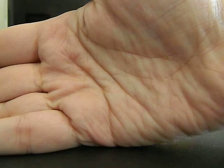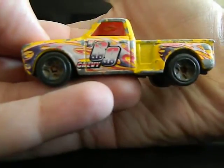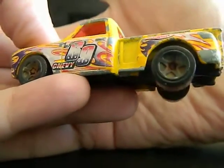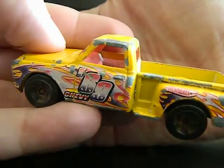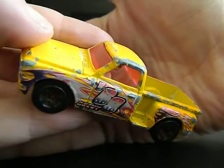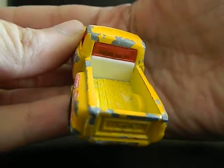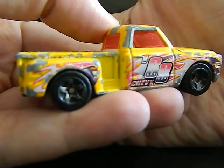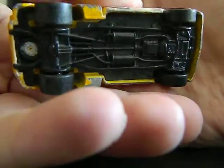Next is a Hot Wheels from 2001. It is a custom '69 Chevy. And '69, there you go. And it's kind of got a faded pink interior. And then it's kind of got a little bit darker pink windshield. And I'll show you the back of the truck here. Kind of losing its paint, but I think that kind of gives it character. There we go. Okay.